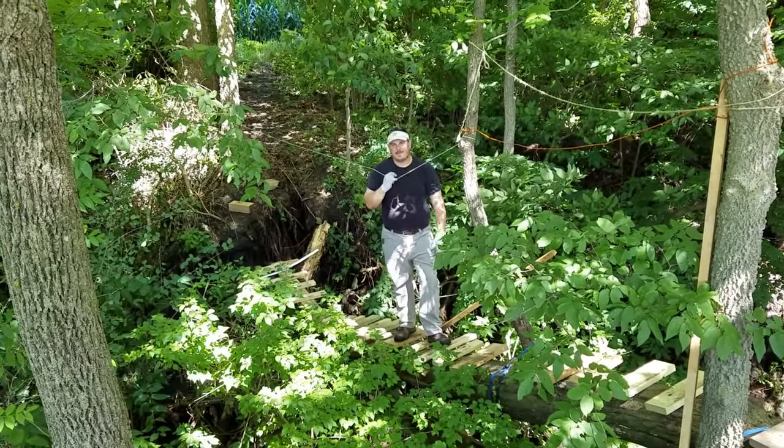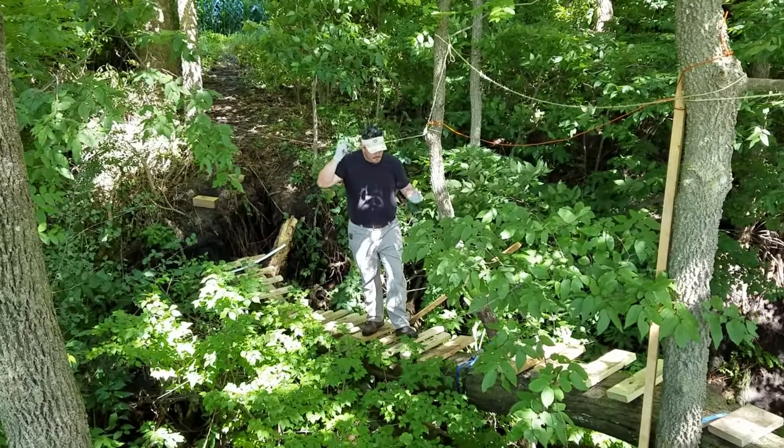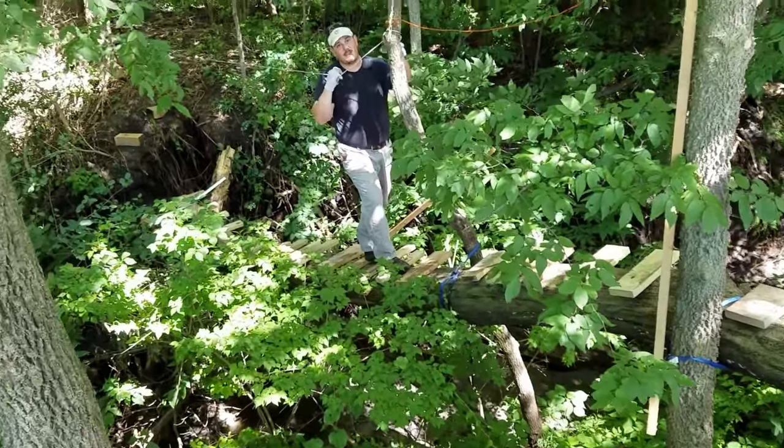And when I say we, I mean Mother Nature. Because we're not going to probably do a whole lot. But for today, we had one step that got screwed up because this tree shifted a little bit. Actually, this tree stayed steady.